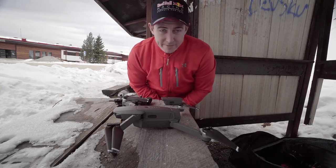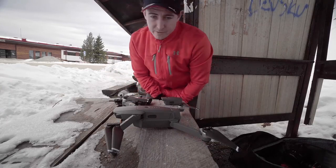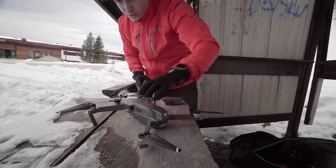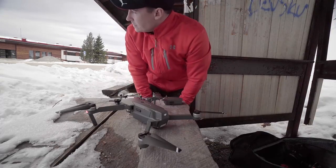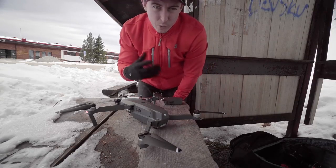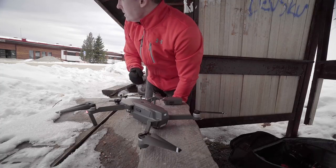Not too shabby, always a bit of fumbling to get this thing set up, and now we're gonna take it for a bit of a flight. I have an ND filter on this. I've got an ND32, which I'm actually gonna take off. I do have an ND filter set for this Mavic, but the ND32 has this really weird red cast.